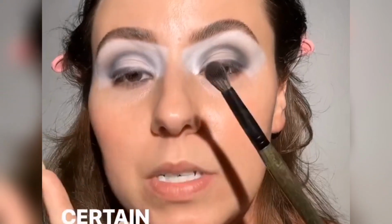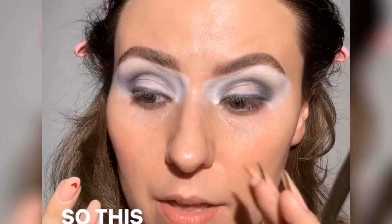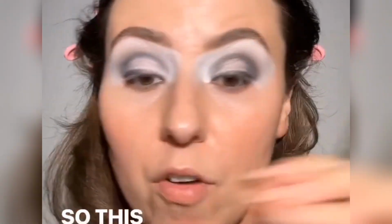Again, no technique is better than another technique, but certain formulas we just need to be a little bit more delicate with. Even how these formulas are, a lot of swiping would not give me the result I'm after, and this shadow might become patchy. So this would be with Charlotte Tilbury, with e.l.f., with all of the formulas. It's just about color. And I know that this might be boring, but this is something I wish somebody would have told me.